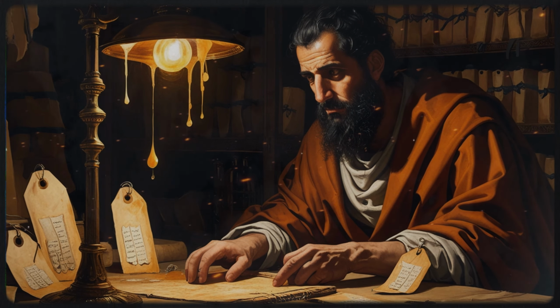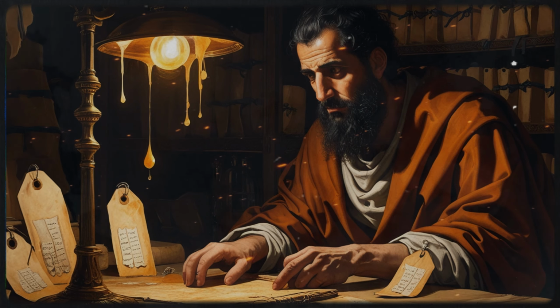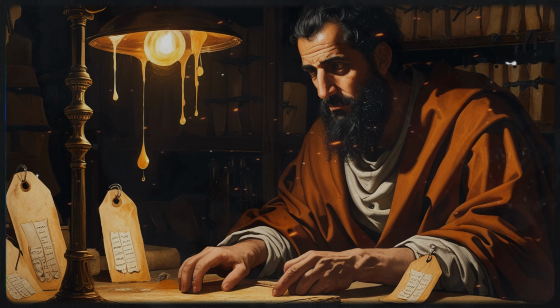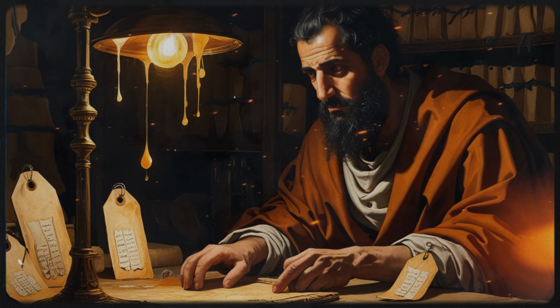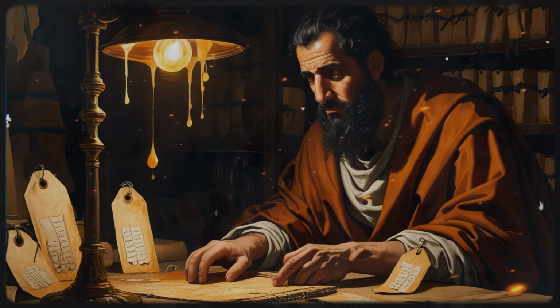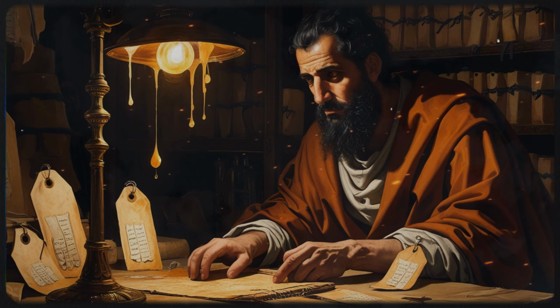Every new batch of tablets meant new information to file away mentally. No sticky notes. No "for later" folders. Just your poor, overworked brain, struggling to make room for more laws about oxen and fields, more hymns to Ishtar, more star charts warning that Mars was up to no good again.